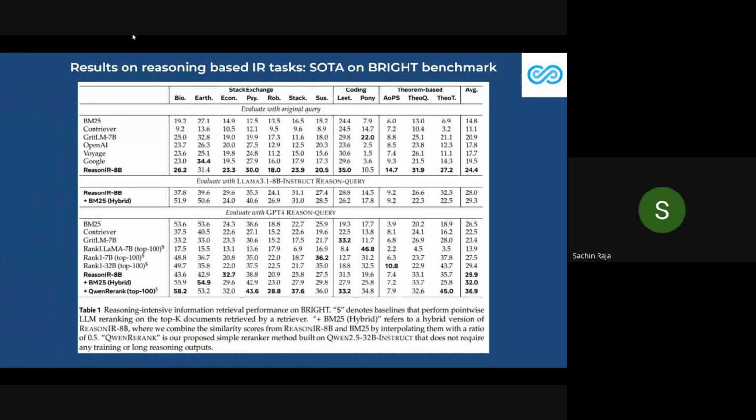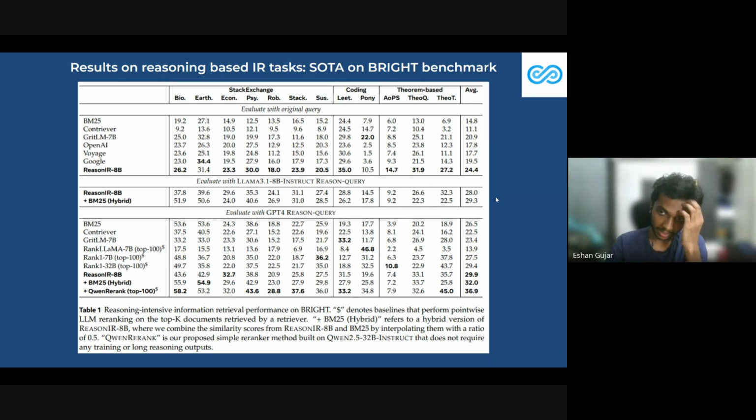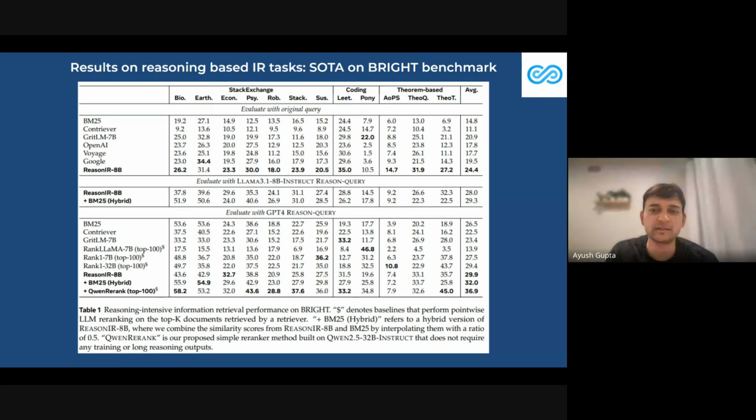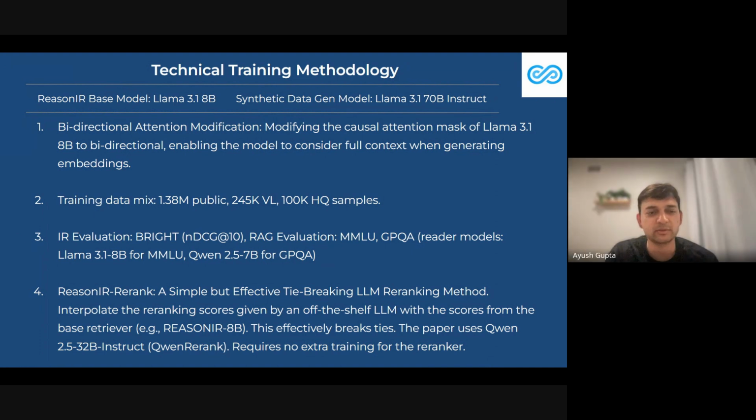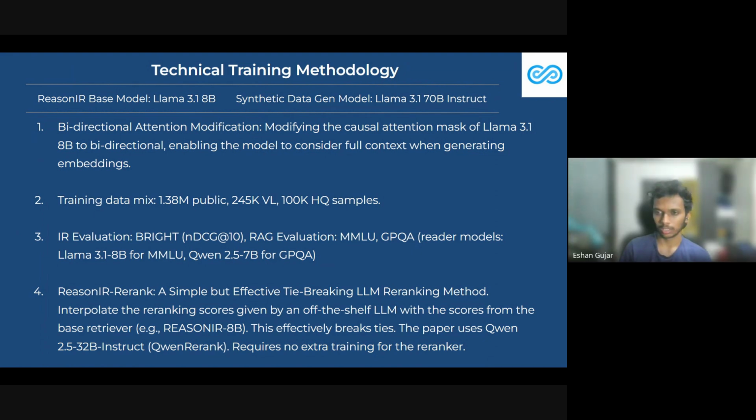Interesting. Thanks, Ishan. Do the results throw any light on how they're training as well? The training pipeline is just the usual contrastive learning pipeline, where the retrievers are trained. So normal contrastive learning. They have negative examples and positive examples, and they're trying to maximize the similarity between positive documents and questions, and minimize the similarity, or maximize the distance, between the query and the negative documents.